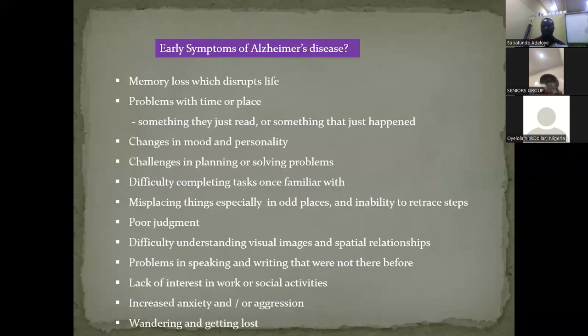Now, Alzheimer's disease is one of the most serious ailments of the neural system. Now, what are the early symptoms of this ailment? We're all familiar with the fact that those who suffer Alzheimer's disease have a loss of memory, and this disrupts their life. The problems develop with time, and then something they just read or something they were just told, they can't remember.